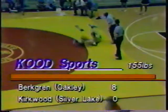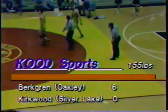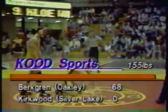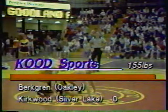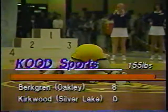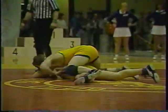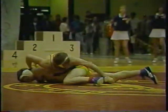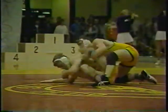An outstanding match with a minute 15 seconds to go in the third period, because Berkman is doing everything right, and he's also putting a lot of pressure on Roger Kirkwood of Silver Lake, as Kirkwood has won 30 matches coming into this match with Mike Berkman. And the score right now, 8-0, and Mike Berkman of Oakley is having one of his finest showings since the quarterfinal. Well, he started strong in the regional tournament, and he's just kept getting stronger here in the state championship at 155 pounds. That's what any coach wants his wrestler to do, peak out in the state tournament.